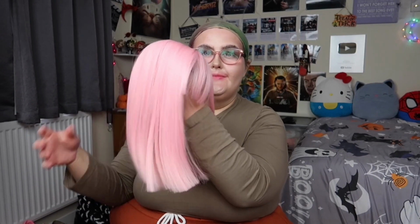Next we have this short pin straight pastel pink wig with bangs. Again, this is another short style wig that is similar in length to the previous wig we were just looking at. I love this pale pink colour. I just love pastel colours in general, so this is definitely one of my favourites.